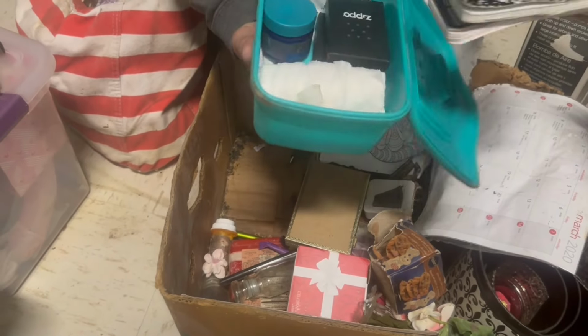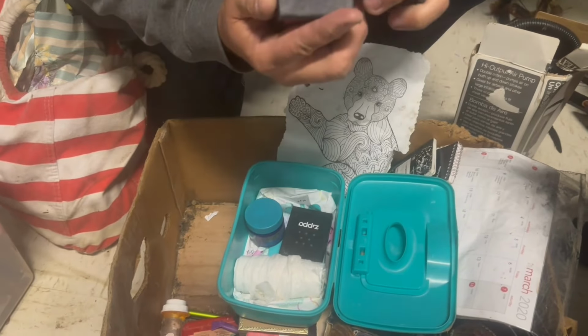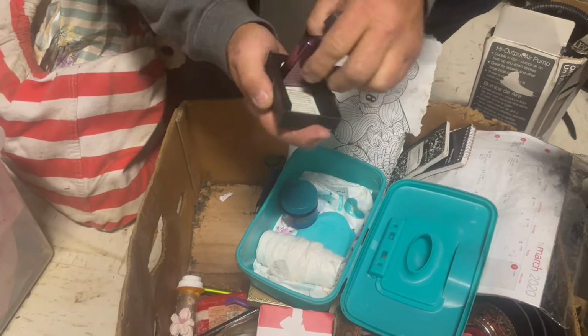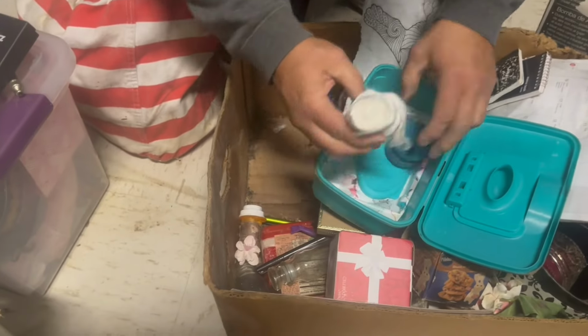No, see? Ooh, Zippo boxes, come on. Oh, boom, Zippo. And it's a Zippo. That's Zippo number 2 that I found. And this shall be Zippo number 3. Same thing as that one. Little Zippos. These are probably 10, 15 bucks a piece. All right, I will take them. Good day, sir.